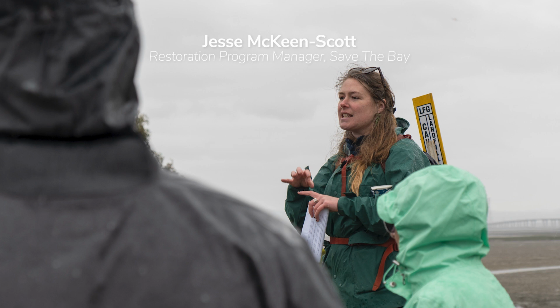Save the Bay specifically works in the habitat transition zone, which is that area between upland and intertidal, trying to create habitat for wildlife like the salt marsh harvest mouse and the Ridgway's rail, which are both species that are endemic, meaning they only live here in the San Francisco Bay. So we're really focusing our work to highlight those species. We are going to talk about vegetation in just a second, but any other questions for Colin about engineering while we're up here, or about Ducks Unlimited work?